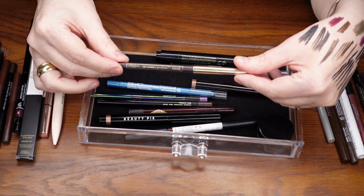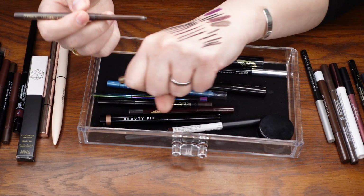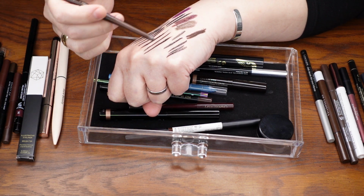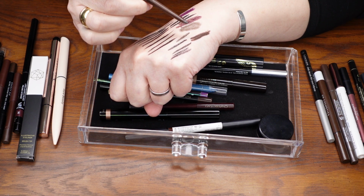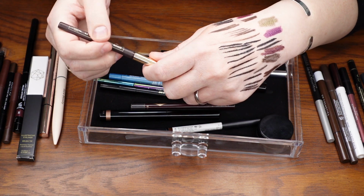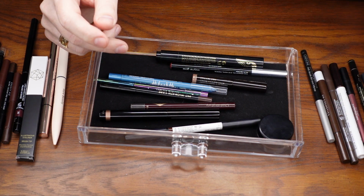All right, I've had this one for a while. This is the Liner Signature from L'Oreal. This was a recommendation from Jessica Braun saying it was great for staying in the waterline. Again, another liner that is good above the lash line, but does not work in my upper waterline. So I'm gonna say bye-bye to this. I've had this for a while. I can let this go.